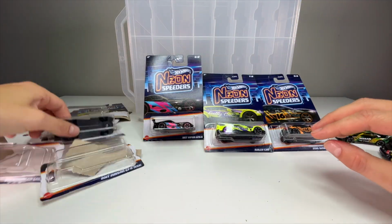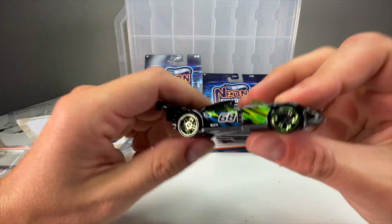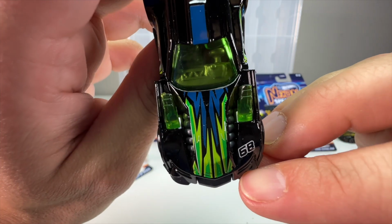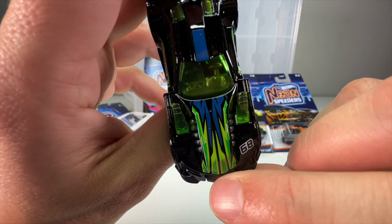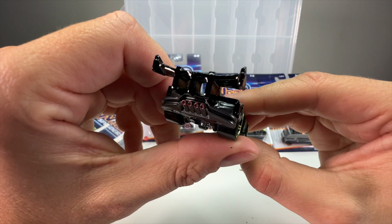So, all right, the GT Hunter. All right, let's take a look at this. Got that 68 for the OG Hot Wheels year. I like the graphics on it. I feel like these are pops. That's like a Mountain Dew color to me. Hot Wheels 68. It's got a green window.